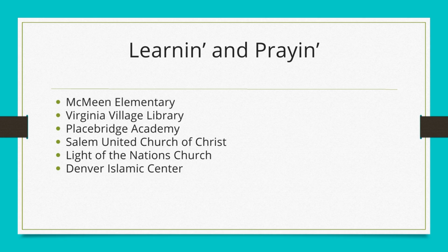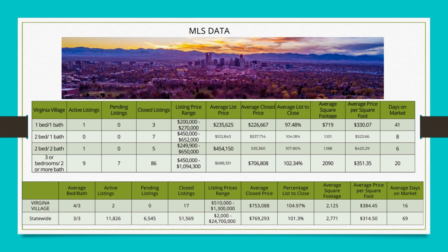Alrighty, so last but not least, let's take a look at the houses that are for sale around here. All of this data I pulled as of December 1st, 2022.